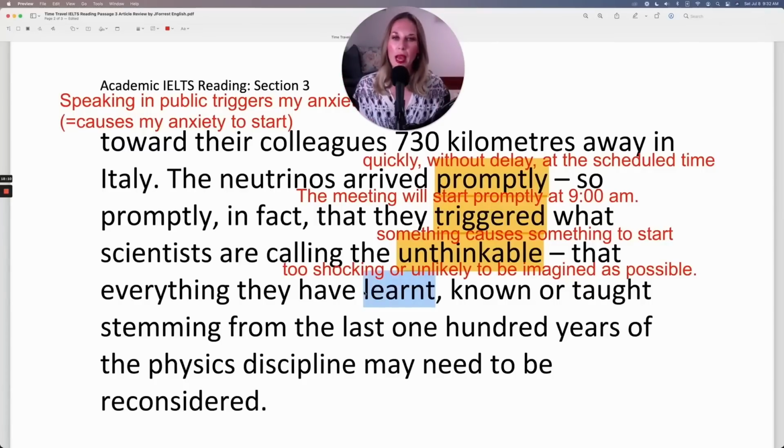I want to point out the past simple here of the verb learn because you might be confused as to why it has a T. So learnt is the preferred spelling and pronunciation in British English. In American English, which I teach, the preferred spelling and pronunciation is learned. So notice we have a soft T here, learnt, and then in American, learned with a soft D, learned. Both of them are grammatically correct. It's just two countries prefer two different words. Everything they have learnt, known, or taught, stemming from.